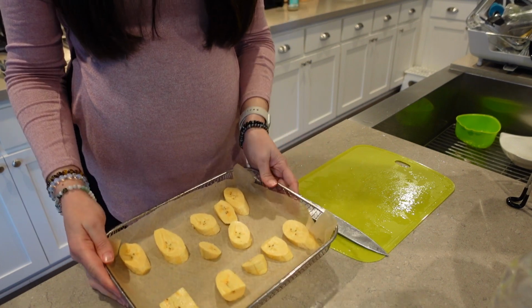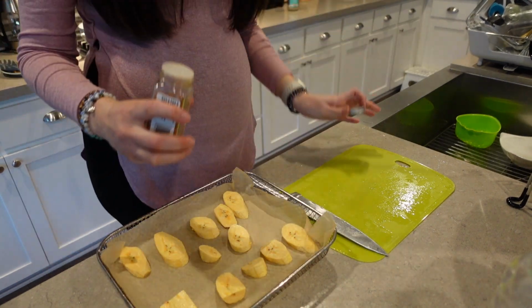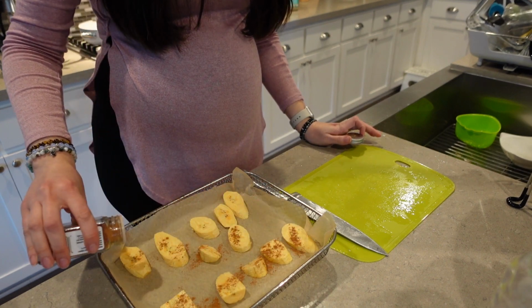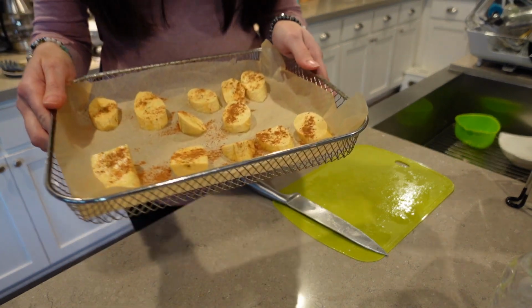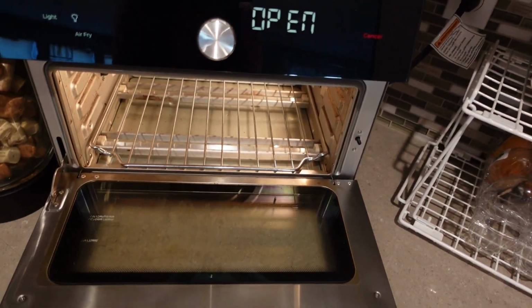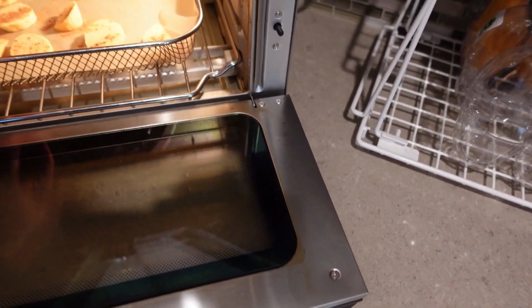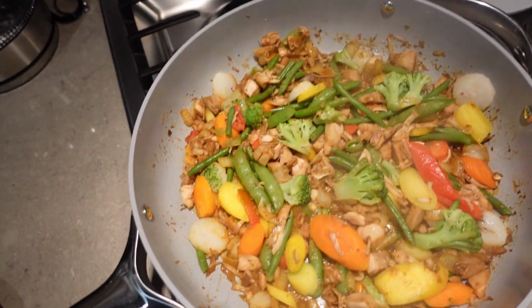All right, so now I like to add a little bit of cinnamon over top to make them even sweeter. So I just sprinkle some cinnamon over top. And they are good to go to be placed in the air fryer. So I've already preheated my air fryer at 350 for 15 minutes. I'm just gonna place them right inside. And good to go. That smells so good, you guys.